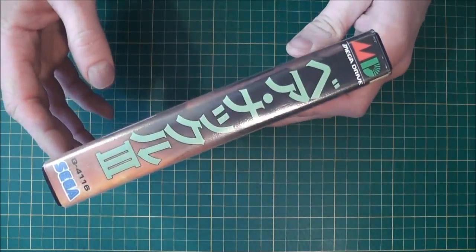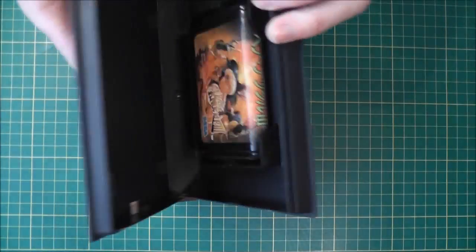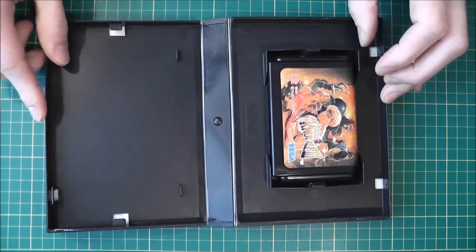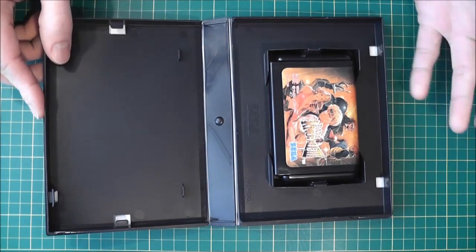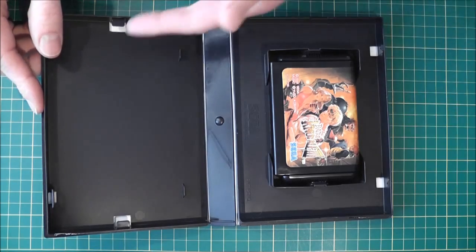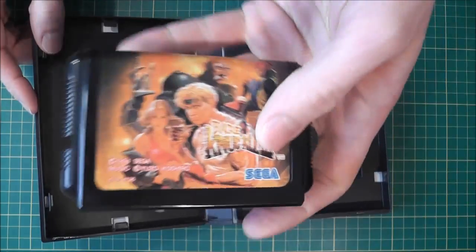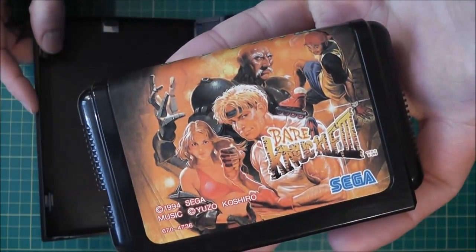This is a box copy. It's in really nice condition, it's just missing its manual, but considering I paid £24 for this, that's about half of what it usually goes for if it's complete, and I really don't care if it's got the manual in it or not. I just wanted to play the game, so yeah, really happy to pick this one up.